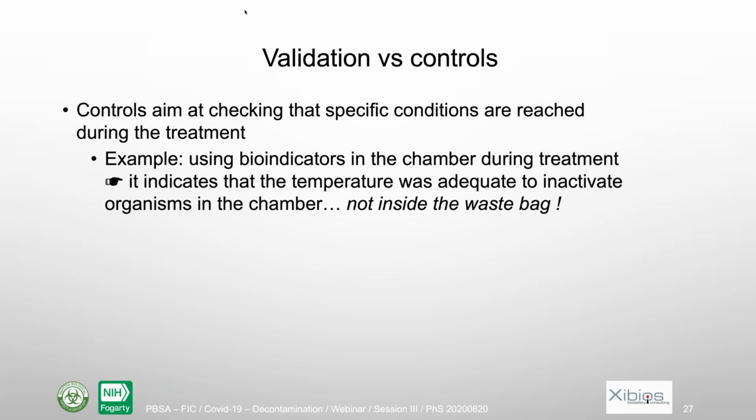But for instance, if you even use bioindicators in the chamber during the treatment, that indicates that the temperature was adequate in the chamber to inactivate the organism, but it doesn't say anything about the situation inside the waste bags. Okay, so it's different from checking a few points and having a validation of the process, telling you that the process is efficient and that at the end you have the expected result.